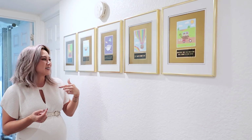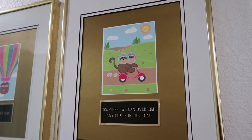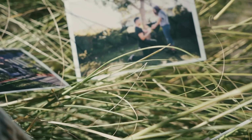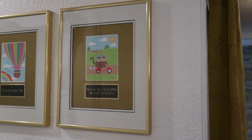There's one card that says, "It's written in the stars that we're meant to be." Another one says, "Together we can overcome any bumps in the road," and I just thought they were so adorable. I actually hung on to these cards, and maybe 10 years later, when we bought this home, I had custom made these frames, these little labels, and matted the greeting cards. I wrapped it up and gifted them to La Hubs for our housewarming present. He totally forgot that I had picked up these cards way back when in New York, and when he opened it, it was just a reminder of not only one of our first trips, but how far we've come.